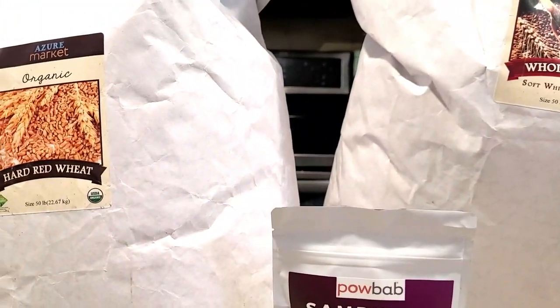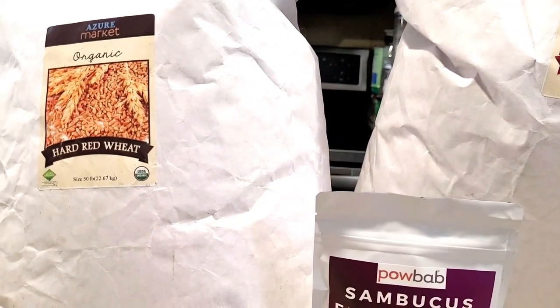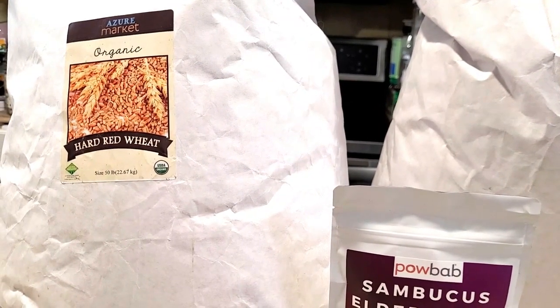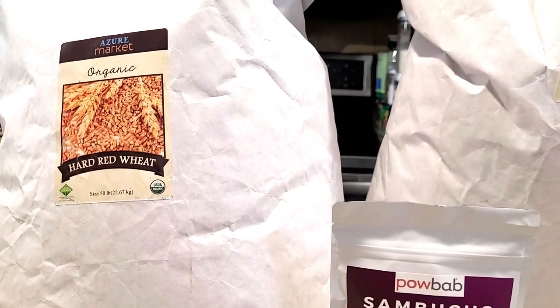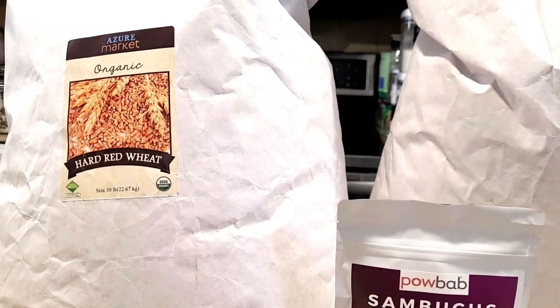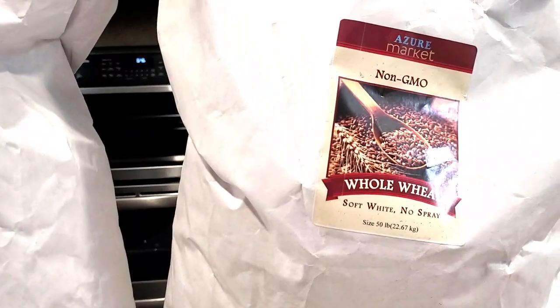Now, the hard red wheat and the hard white wheat are what you would want to use for bread. And the hard white wheat would be a little bit closer to the typical bread that we're probably mostly used to eating, whereas the hard red wheat is going to be more of a whole grain. They're all whole grains, but that's going to be more of a hearty whole grain, sort of dark texture bread. And then the soft white wheat is better for pastries.